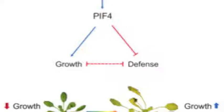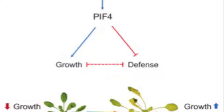And there are a few other accessions also that we can find the same way. So you have a compromised phytochrome B function, as I explained to you earlier, so then you have more PIF output leading to more robust growth and reduced resistance. So you can find several examples in the wild where Arabidopsis accessions use this module to fine-tune their response to the environment.